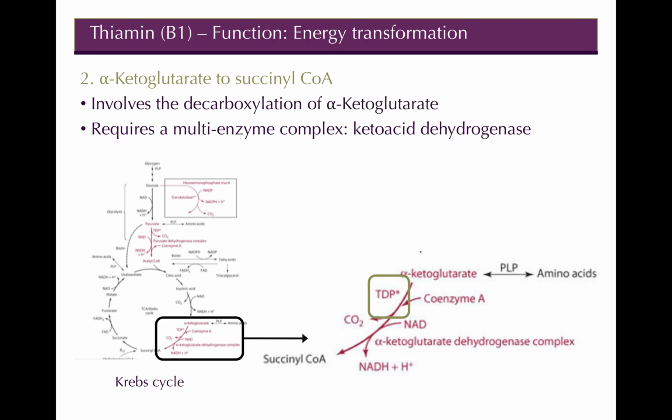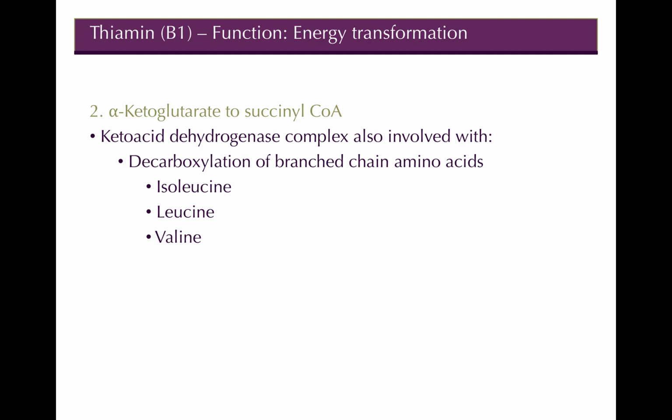And then the next thing that it does, completely unrelated to that other one, is near the bottom of the Krebs cycle, if you look at it as that circle. It helps in the conversion of alpha-ketoglutarate to succinyl-CoA. So again, that's another thing that involves a decarboxylation step. You're decarboxylating alpha-ketoglutarate, and this time the enzyme being used is keto acid dehydrogenase. So thiamine comes in again in its coenzyme form, as thiamine diphosphate, and latches on to this enzyme and helps decarboxylate alpha-ketoglutarate so it can then become succinyl-CoA. So those are the 2 things that it does.